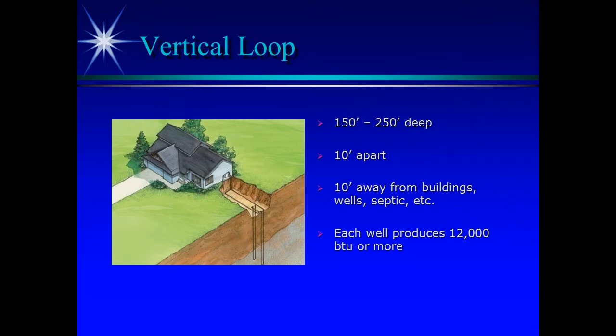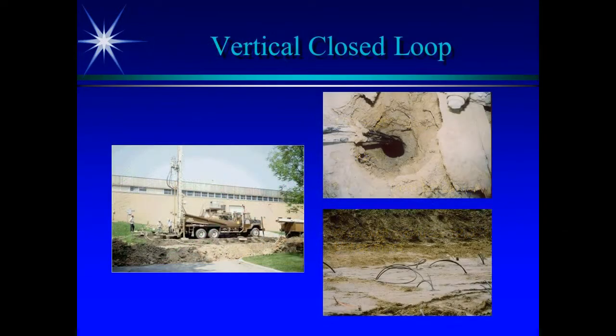Now, a vertical closed loop system on a commercial job, we generally do a combination of this big, huge header pit, the well driller on the left. We can see the bore hole on the upper right. And then we can see the header pit where we're tying all of these holes together to bring in the amount of BTUs that we need for this large structure.